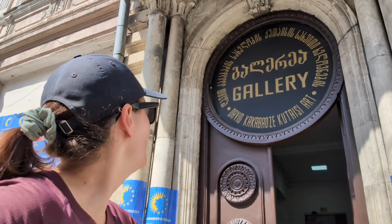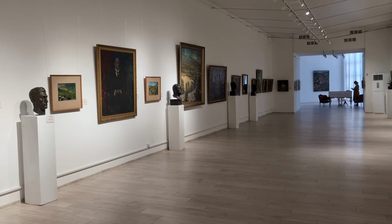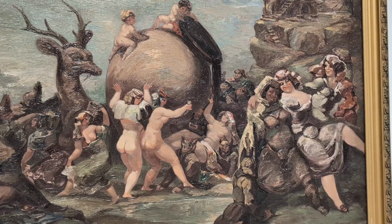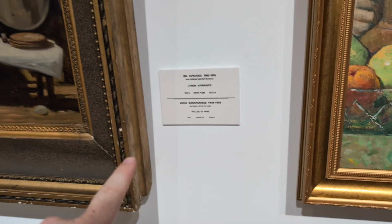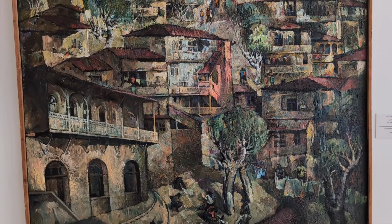Before grabbing something to eat, we've come here to the David Kakabadze Kutaisi Art Gallery. It's like a really small little gallery, but apparently has some cool Soviet things in there. So let's check it out. Look at this party. Damn. This is Soviet. Look at them, probably thinking about communism.